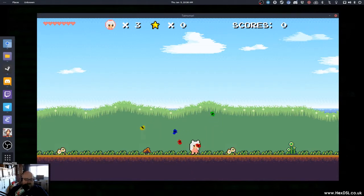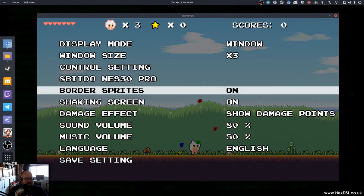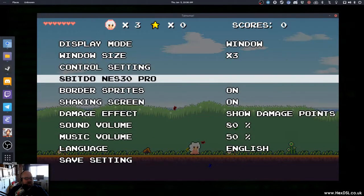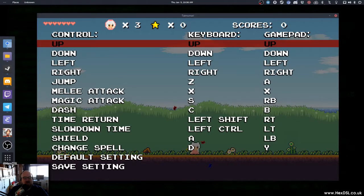No, see, it's not... See, I don't get that. See, look, I'm just going to check the options again. Okay, I'm saving settings now. So I've selected the controller and nothing. See, it's weird, look. Nothing's happening. It's so weird. Control setting, 8-bit controller. So, up. See, it's not detecting at all.